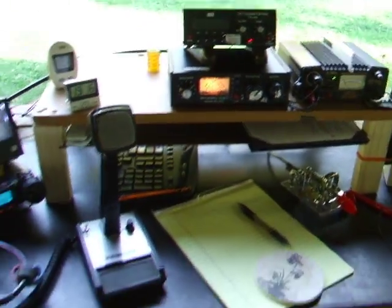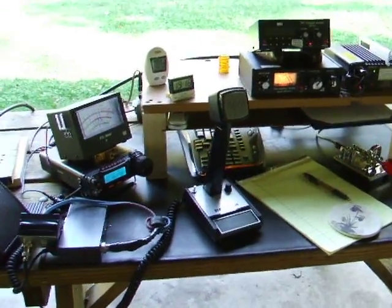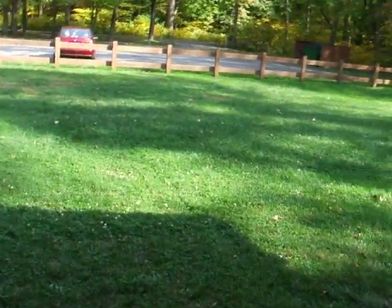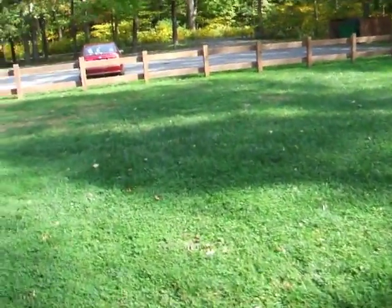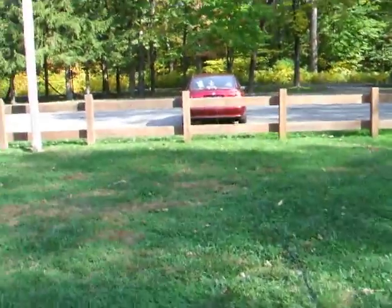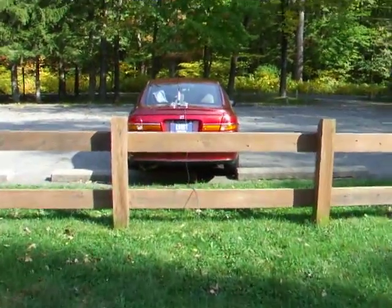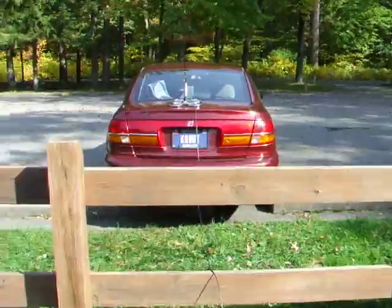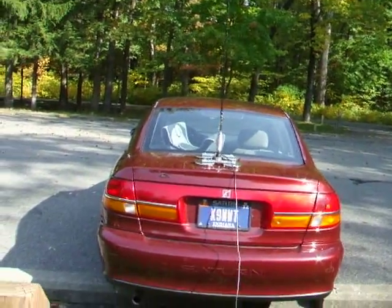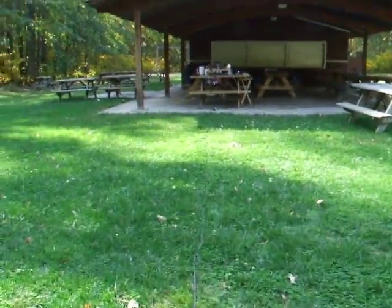Thank you. Good afternoon. Okay, troops. I just worked that OM3 with 200 watts and a mobile antenna. I did not put up the G5RV today because the fish line needs restringing. That got all hosed up the last time I was out here, so I haven't had a chance to do that yet. But here's what we're using for the antenna today. Just the Hamstick on the trunk with about 50 feet of coax running back into the station here.